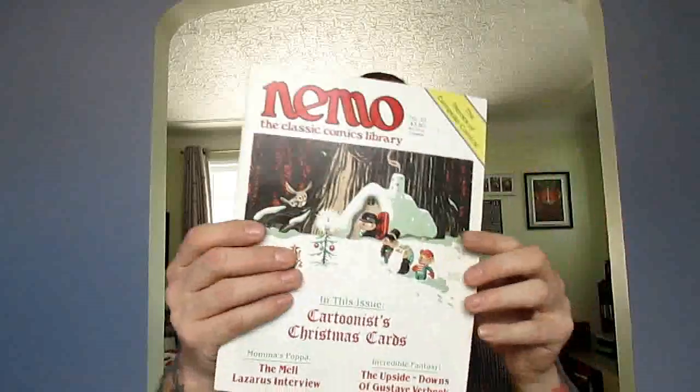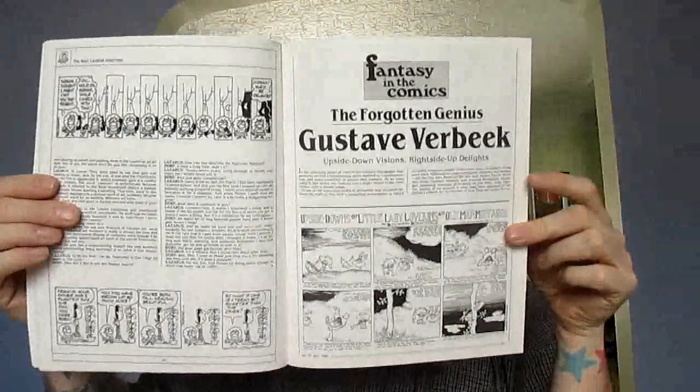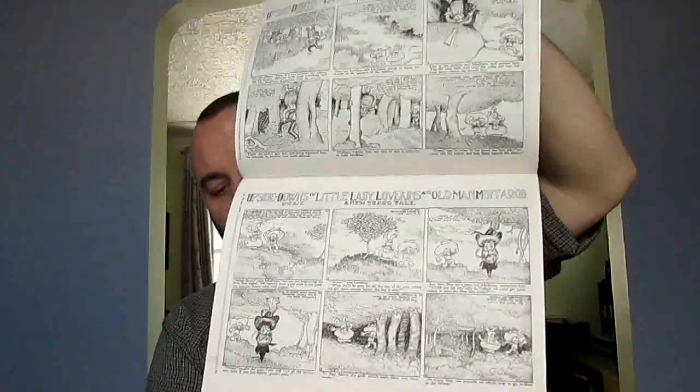The other things I got at Red River: I found another issue of this Nemo, the Classic Comics Library. This is issue number 10. I had a quick flip through this last night. There's some really great stuff in here that I'm looking forward to reading, especially about this guy, The Forgotten Genius of Gustav Verbeek. Fantasy in the Comics, Upside Down Visions, Right Side Up Delights. A little article on him, and then reprinting a bunch of his comic strips as well. And they look like really great stuff. So I'm looking forward to digging into that one.